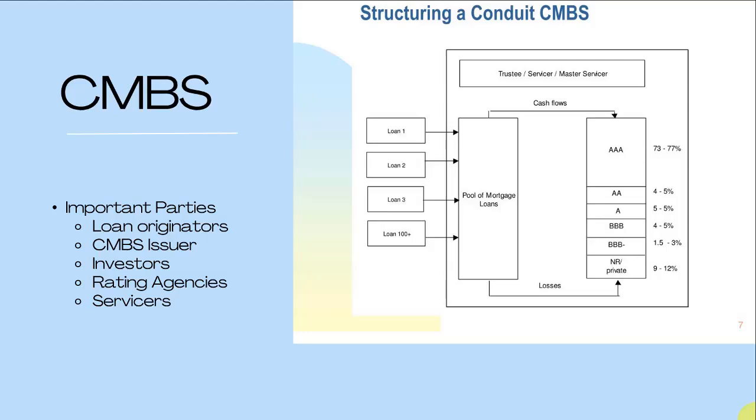Okay, so I think it's worthwhile to spend a little bit of time talking about commercial mortgage-backed securities, CMBS. So I'm just going to walk through how these bonds work, essentially. This is a way of financing mortgages through the issuance of bonds to the capital markets. I know that's a mouthful. Let's walk through how this works, and then hopefully you'll come away from this video understanding a little bit better how the capital markets are involved with the financing of commercial real estate.